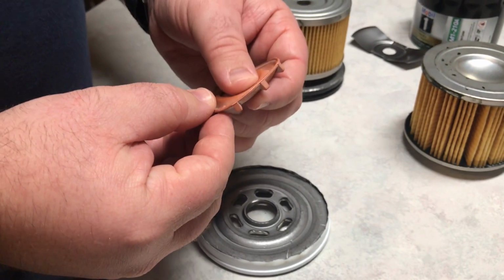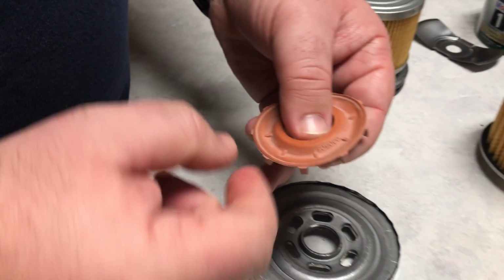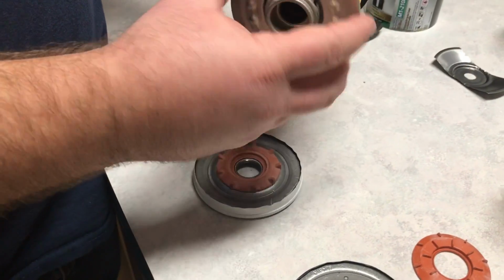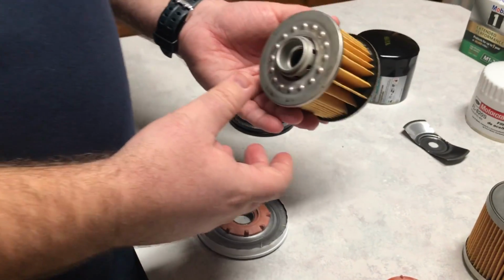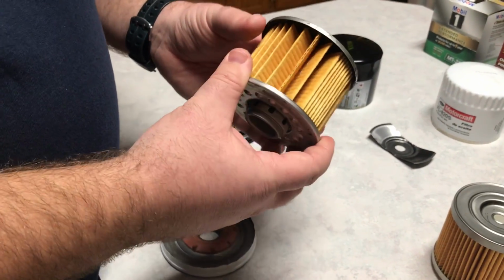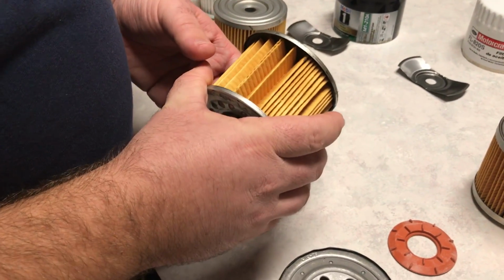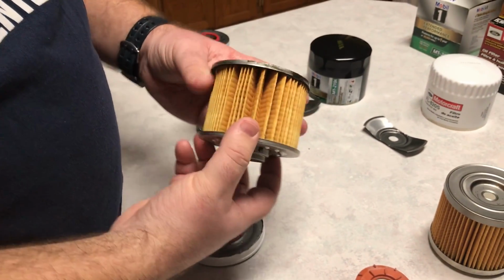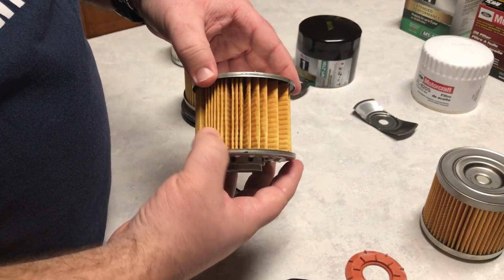Usually their anti-drain back valves have the Ford Motor Company on the anti-drain back valve itself. So this, I think, is the ugliest media we have here, and if you look, it's a little thicker, probably than the Wix. We'll get there in a second. It's probably close to the thickness of the Mobil 1, but the spacing isn't very good. And this is a common report you see.